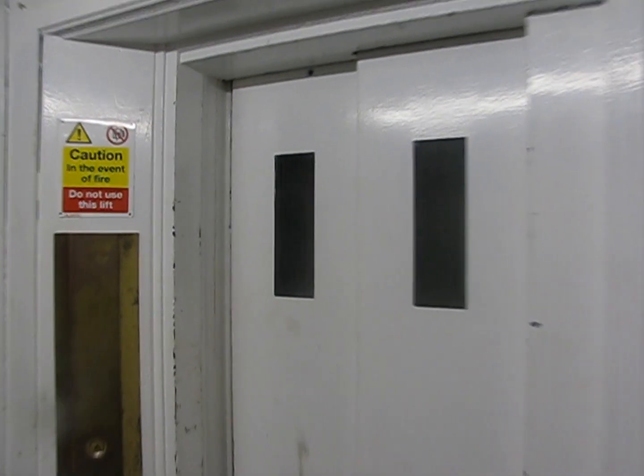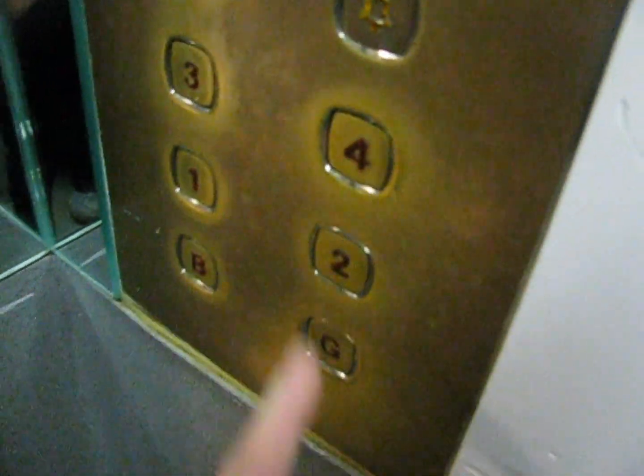Let's ride it! Please mind the doors. Doors closing. Going up.